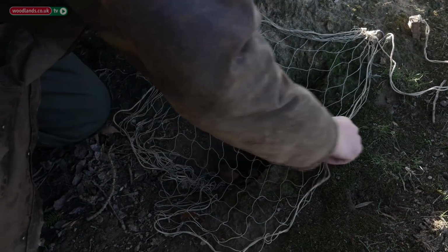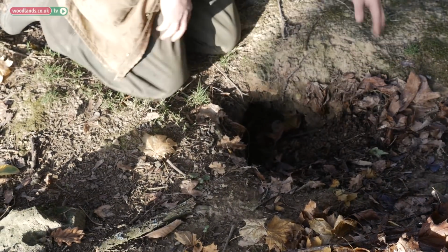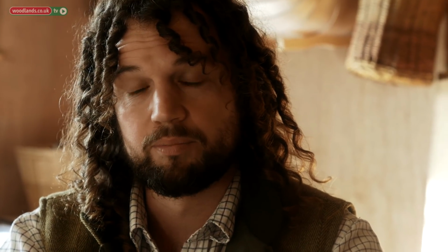So when a ferret encounters a rabbit, 9 times out of 10 what happens is the rabbit will turn tail and will run out of the quickest exit and get caught in the net. And that's what you're hoping will happen. If the rabbit decides to go down a dead end or to face the ferret rather than come out, then you will get a situation where the ferret gets hold of the rabbit, and then you may need to dig down to get the rabbit and the ferret back.